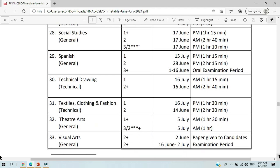Our next paper here will be textile, clothing, and fashion. This is a technical examination and it has a paper 1 and 2, and the exams come up on the 16th of July and 14th of June, and they are both evening papers. Paper 1 will be 1 hour and 30 minutes, while paper 2 will be 2 hours and 30 minutes.